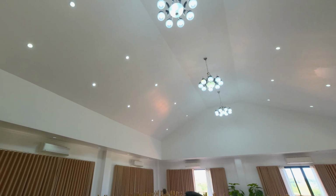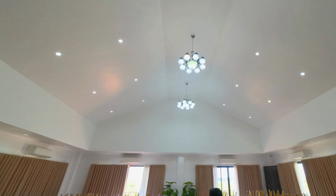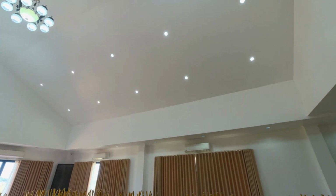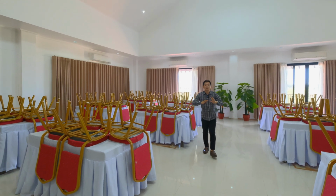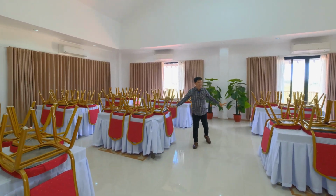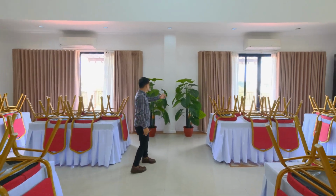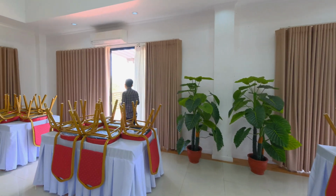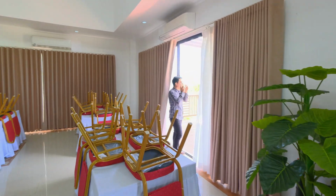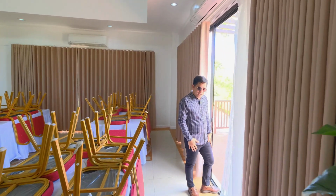So you have 6 inverter air conditioning units. Big windows. Beautiful drapes design. And super enchanting flooring, you know. And then in here, okay, dito sa likod ko, you have a nice and spacious balcony. Wow, for me, no, napakaganda dito mag-photoshoot. Okay, let's go.